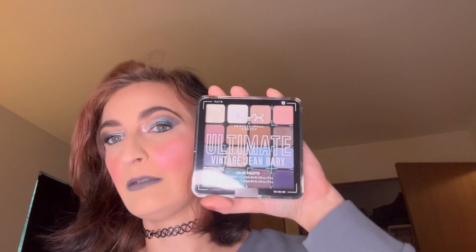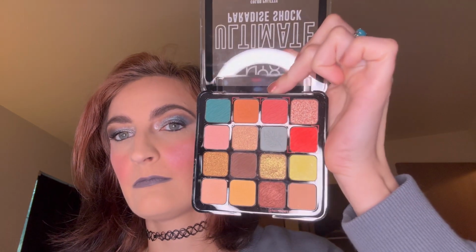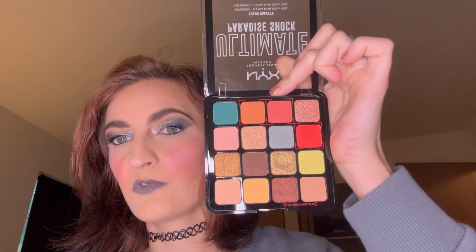Then there's NYX Ultimate Jean, Vintage Jean Baby. I have my only 2 NYX palettes in my collection right now. There is one NYX palette I'd like to get when I get the money, but not right now. This is the small Utopia palette, not the bigger one, but the smaller one. This is Ultimate Paradise Shock. Hopefully they still make it. Gorgeous.